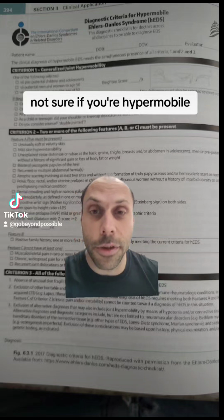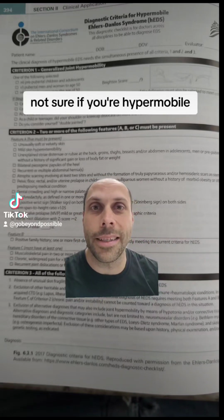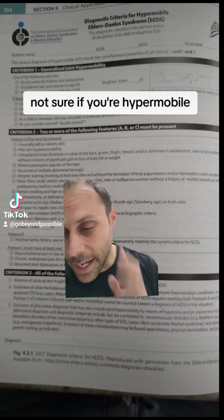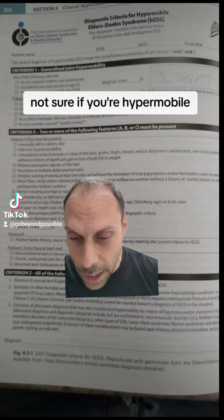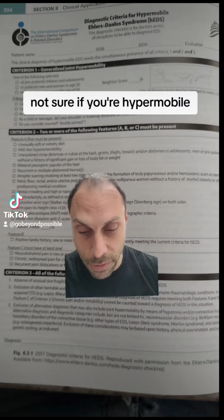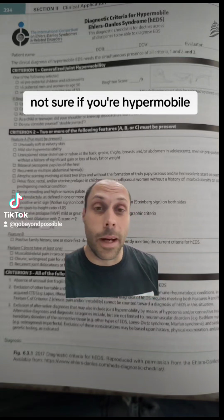So on page 394, we have the diagnostic criteria for hypermobile Ehlers-Danlos syndrome. Right at the very beginning, we have generalized joint hypermobility. This is the Beighton test. Now, you need to score more than 6 if you are prepubescent or an adolescent, so basically a teenager. You need to score 5 or more if you're a man or woman up to the age of 50, and you need to score 4 or more in men and women over the age of 50, because obviously things generally tighten up a little bit as you age.